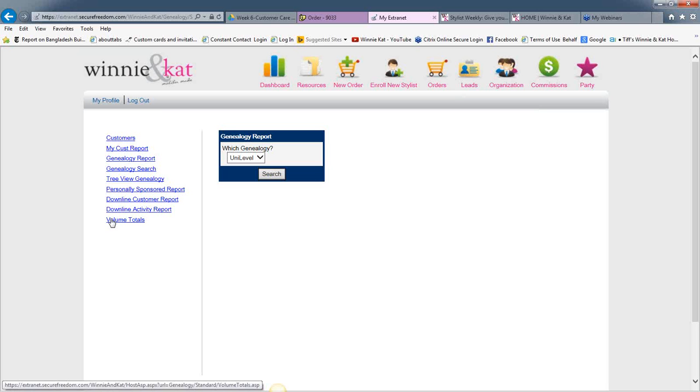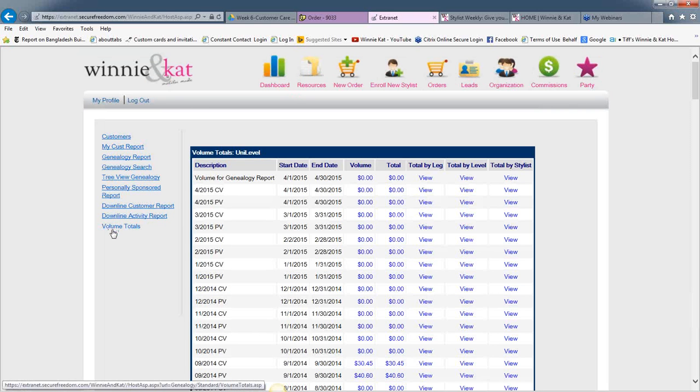This will be part of your roadmap to how to promote. So I'm going to click on that bottom one, volume totals. I'm going to look at the current month. This is April. Go across here. Again, volume is your retail sales. Total sales is with tax and shipping. So this is what you get paid on, your volume.